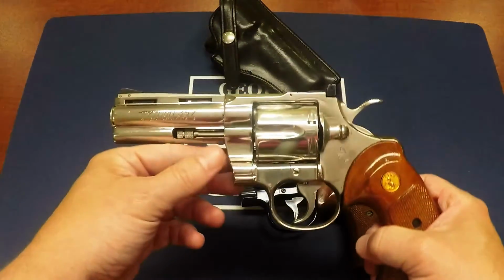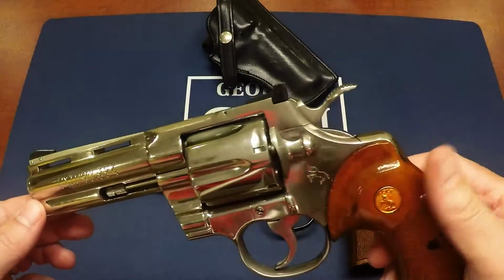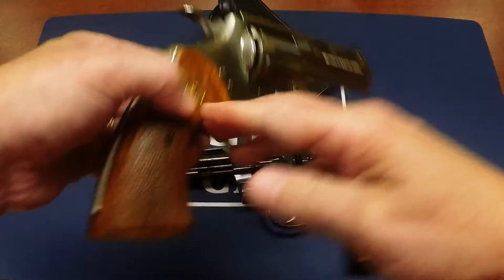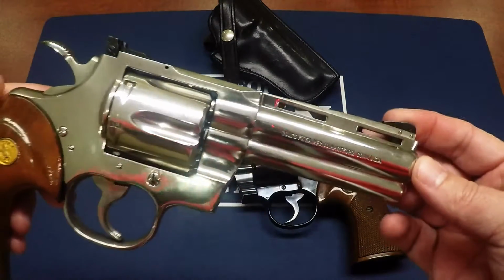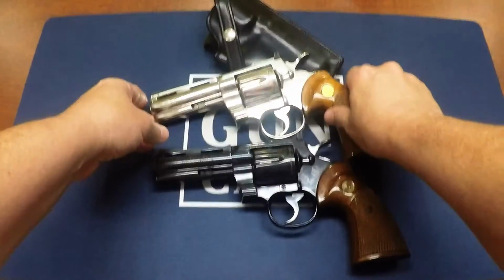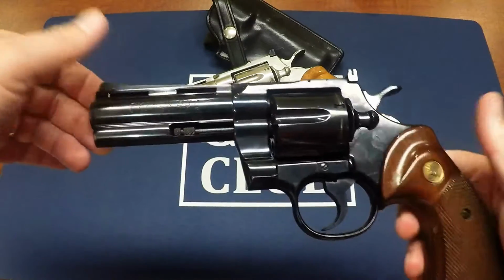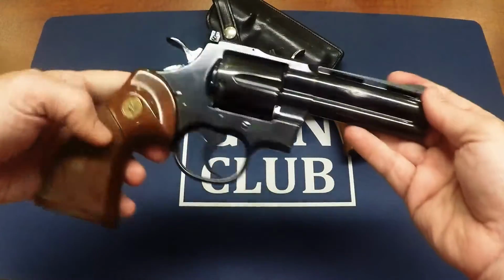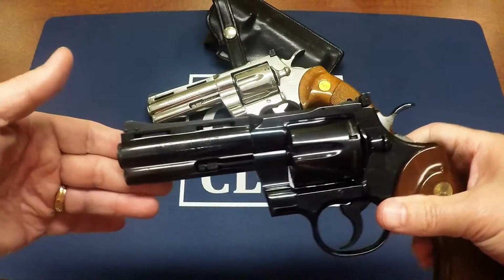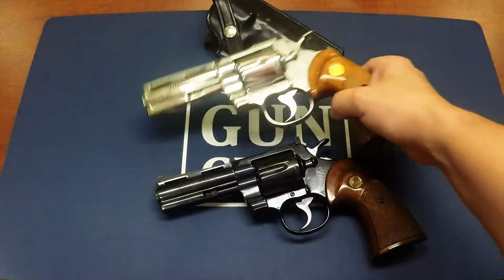The nickel finish is a 1977 double action revolver in tremendous shape. Just a beautiful gun, beautiful gun. And the sample we have from 1974 is that bright blue finish Python 357 Magnum.